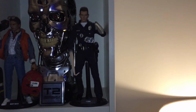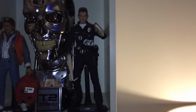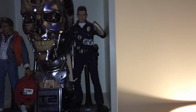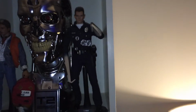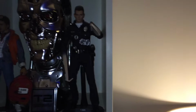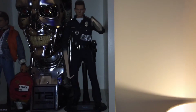Alright, Steve again. This is part one of the video of the T-1000, who was in the Terminator 2 movie, played by Robert Patrick in the fantastic Terminator 2, one of my favourite films of all time, if you can't tell, next to the big fat head next to him. Directed by James Cameron, and probably one of the best action thrillers of all time. But I will move in and show you a bit more detail.